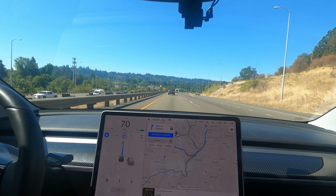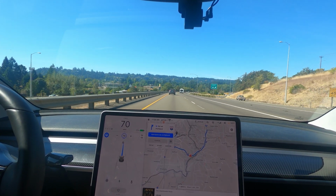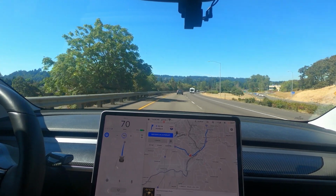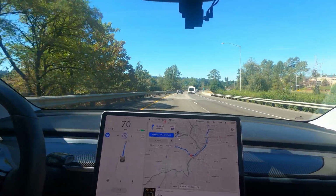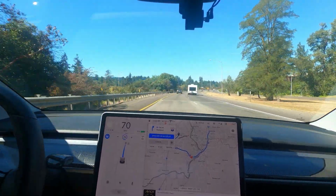So, like, it needs to have already kind of looked to see if it's clear before it puts the blinker on, and then maybe 2 flashes or maybe 1 flash and then move over. But this waiting for 4 or 5 seconds is just way too long. That's not what most drivers do.